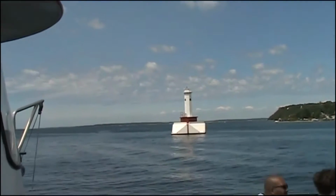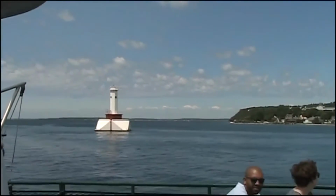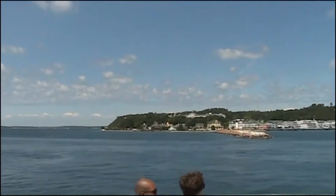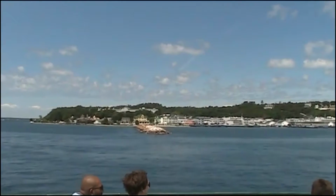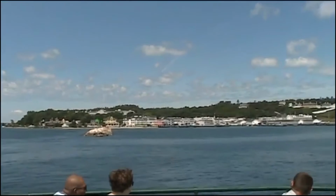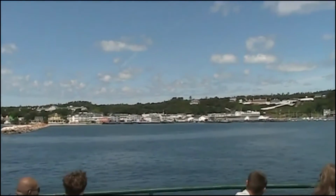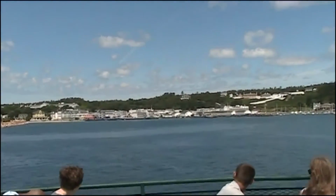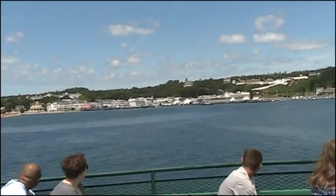Look at the lighthouse, which is now on our port beam, and some of the hotels, marina. We're maybe 5 minutes away from pulling in at this point. So we hope that you've enjoyed your journey aboard the Mackinac Island Ferry.